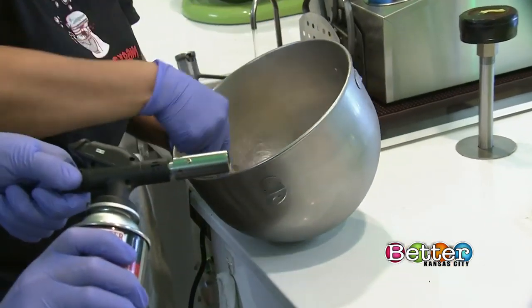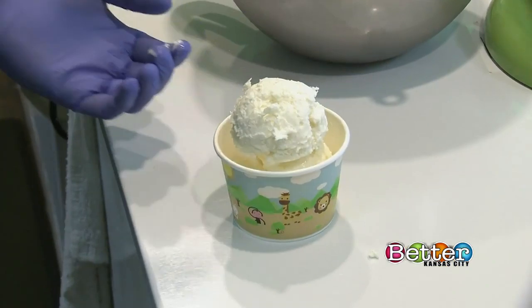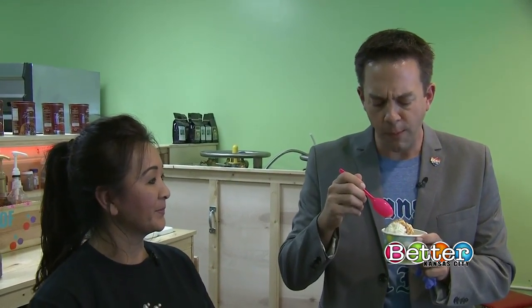And so now we can scrape it off. You see that? Oh, now it comes right off. Look at that. Right. Absolutely. Oh, very good. That looks really nice. Boom. Very good. Oh my goodness, that is so creamy, you're right.